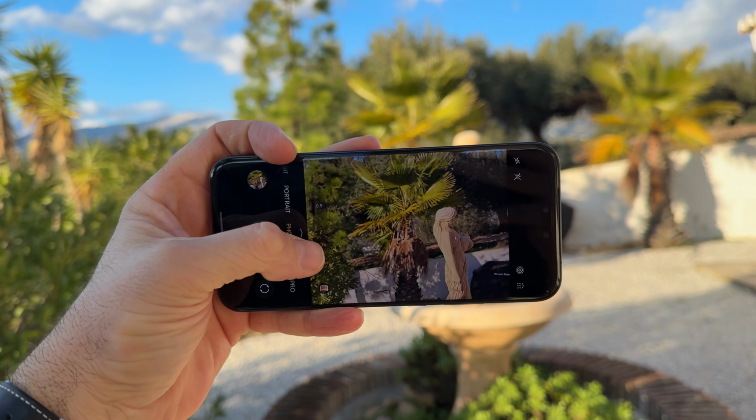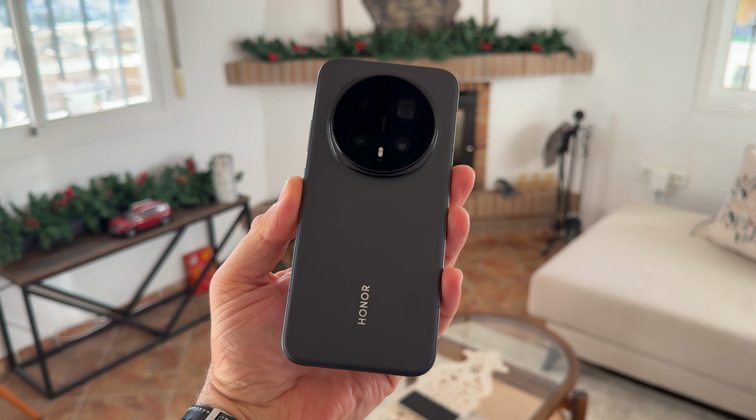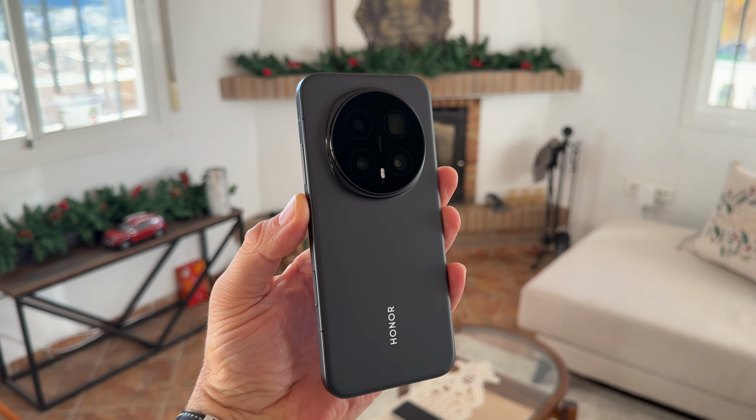Now, this phone does really well for videos as well, so not only for pictures, and I've actually added some sample videos and pictures at this minute of the video. So if you want to see those pictures, you can skip right to that minute of the video. So for pictures and videos, I feel that this is one of the best phones on the market. There isn't anything else that comes remotely close to this, in my opinion, in the Android world.